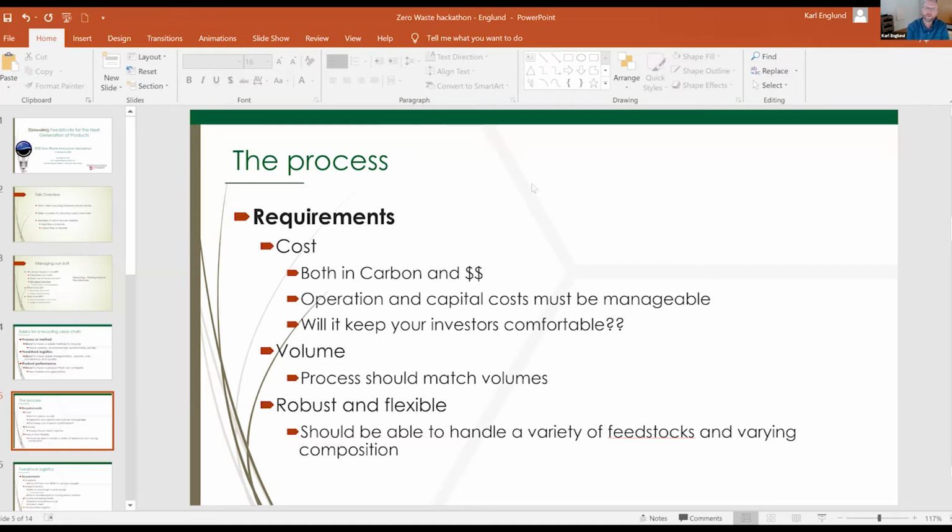The other thing is volume, and I talked about this a little in the feedstock logistics, but your process should really match your volumes. You don't want to develop a process that only works economically or sustainably on a really large volume when you don't have that much material. On the other side, if your process is economically viable and produces a value-added product, but it only takes 0.1% of the actual volume out there, from a societal and global perspective it really doesn't make a big imprint. So when you look at your process, you need to focus on whether you will make an impact in this area.